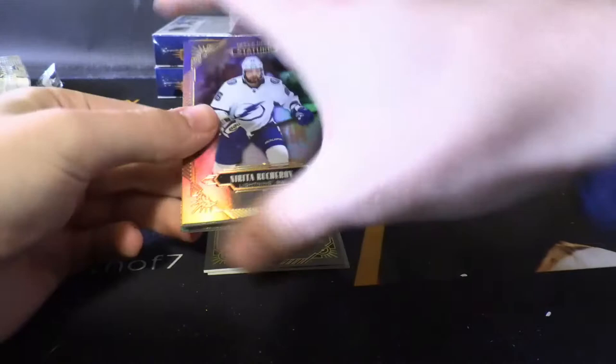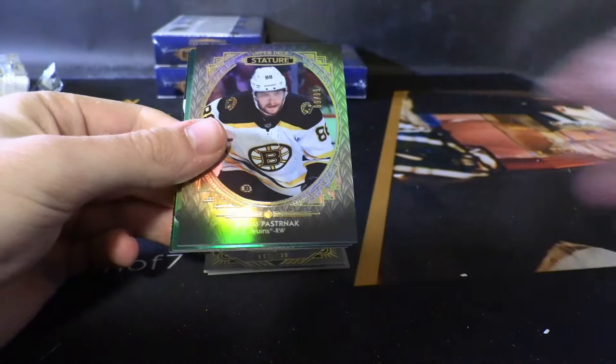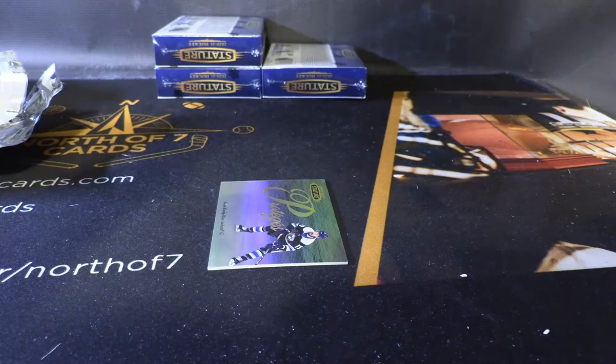Nikita Kucherov, Landy McDonald, rookie Kirill Kaprizov out of 399, rookie Mikhail Maltsev out of 399, David Pastrnak out of 99, Brad Marchand out of 149, Mikhail Burden rookie out of 20. Here's a rookie auto of Tyler Benson, numbered out of 199. And then we got a protege's Liam Foudy.